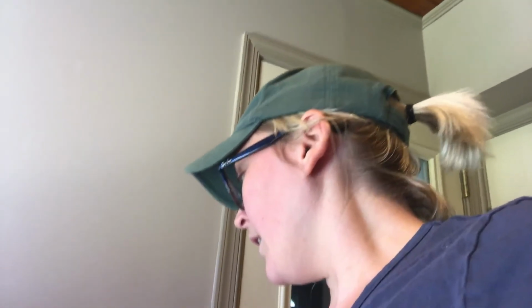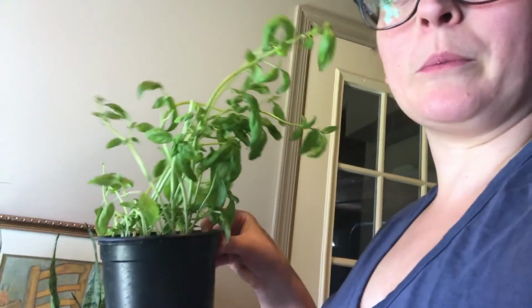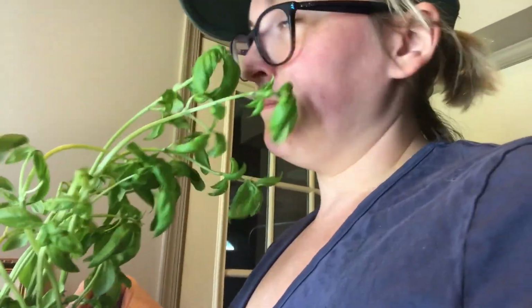This I just brought as a fun one. This is an herb. It's called basil. I call him Basil, the basil plant. Delicious. Smells wonderful. I add it to a lot of my recipes. Very easy to maintain, as long as you keep it watered, which I have 100% not, and had to get new plants because I'm just not so good with the green thumb.